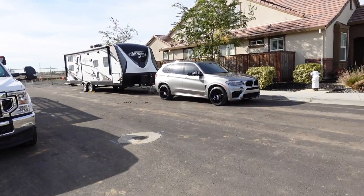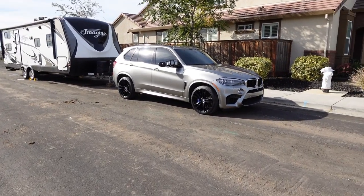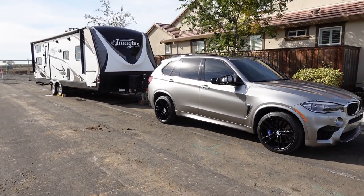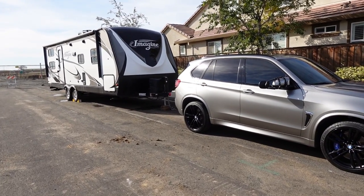Okay, everyone, you want to see what I'm hooked up to? Here we go. I know it looks ridiculous, I know it does, but let's just show you guys that this X5 is capable. It is capable of doing most truck things. Once we hook up, I'll show you guys that and we'll get on the road.